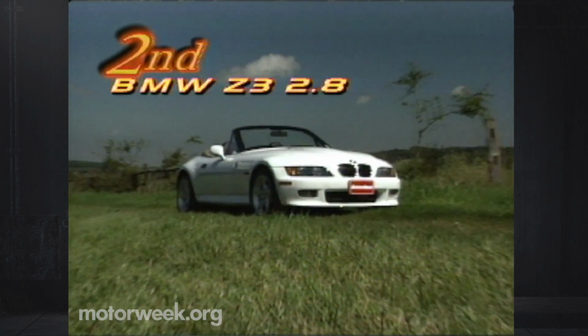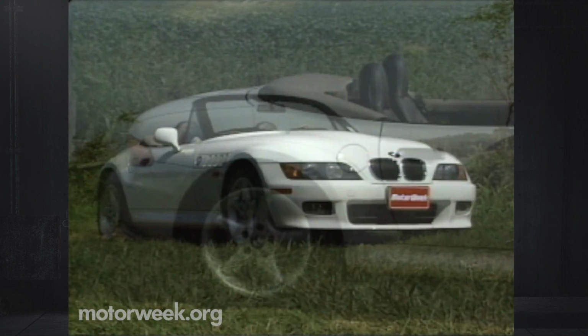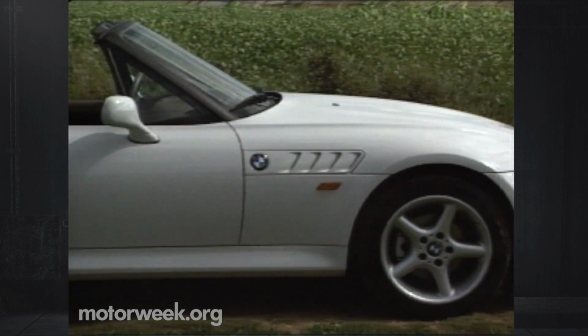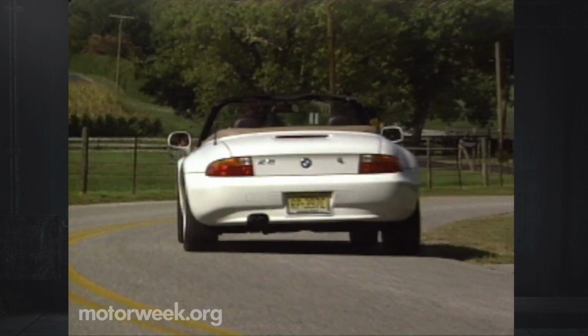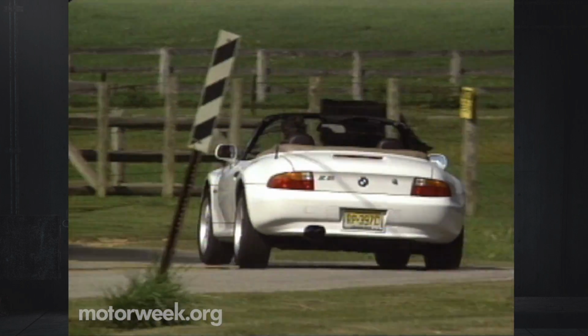Close on its heels comes the BMW Z3 2.8. With its powerful new engine and retuned suspension, the 2.8 is light years ahead of its four-cylinder sibling. And while it lacks the outright nimbleness of the Porsche, its robust feel recalls that of the classic roadsters of yesterday.